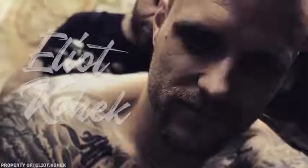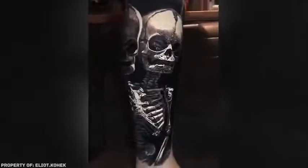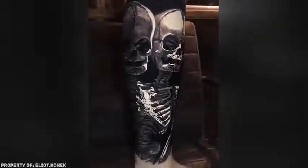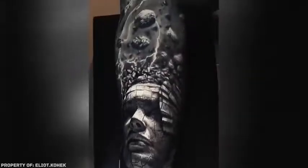No wonder. This is one more work of the French master Elliot Koek. Once again, extremely dark vibes, and the tattoo is almost completely black and white. We wonder how it looks in daylight. And another work by Elliot, this time an entire arm covered in space images. This tattoo looks more like a scene from the dark fantasy movie that hasn't even been filmed yet.